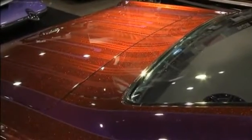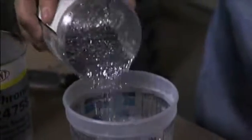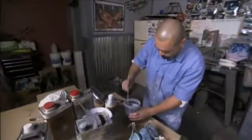Flecks of metal also form a great base for a candy-colored finish. Metal flakes are what make the paint sparkle and dance around and give it that nice, brilliant look. Back in the old days, they used to use broken glass. They used to get broken glass and cut it up.